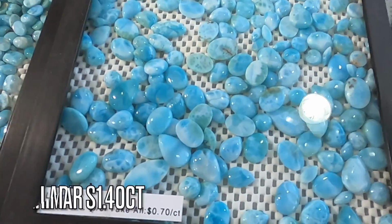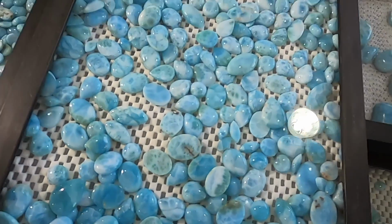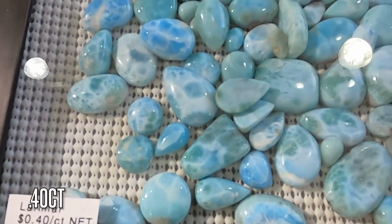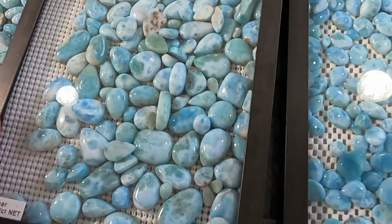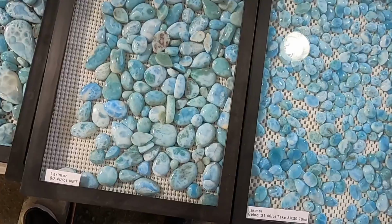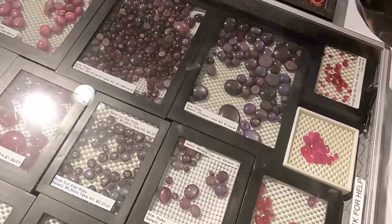Here's Lamar, $1.40 a carat. That's a little bit on the higher end. I pay about 80 cents a gram for finished pieces, but I will tell you the truth, these are better cuts. This tray here is 40 cents on the left. As you can see, huge difference in quality, but still beautiful. That stuff's not fun to cut.